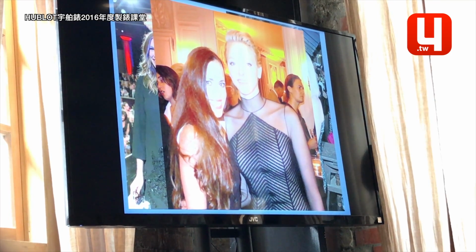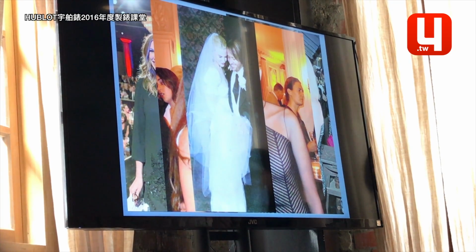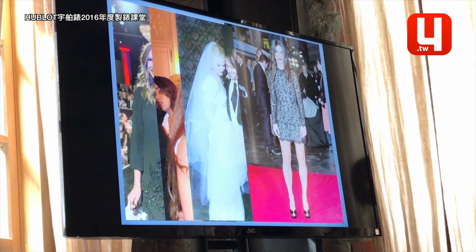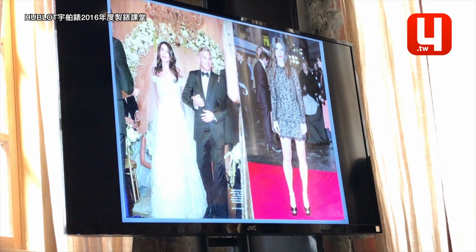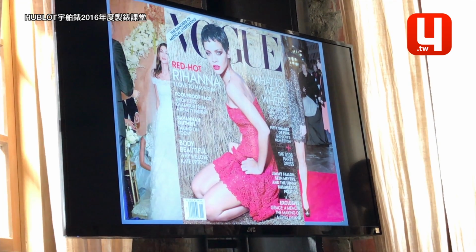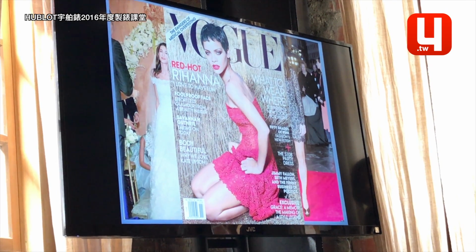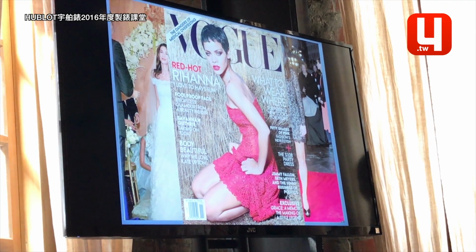She's a big fan of St. Gallen embroidery. I did the wedding dress for Nicole Kidman as well. This is Sandra Bullock. And lately we did the wedding dress for Amal Clooney. And this was a great campaign with Valentino, and Ariana is wearing the Bischoff embroidery.